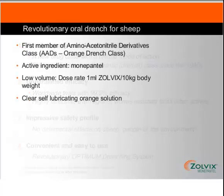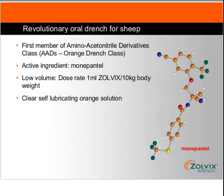So the actual drench class is the aminoacetonitrile derivatives. I promise I won't mention that name again. I think what we'll find is it's going to be known as the AAD, or more likely the orange drench class. And you can see the chemical structure on the right-hand side there, which is of monepantel, the first active, which means nothing to me, I have to say. I'm no chemist. I just make the point about monepantel, the antel suffix you can see on the end there.